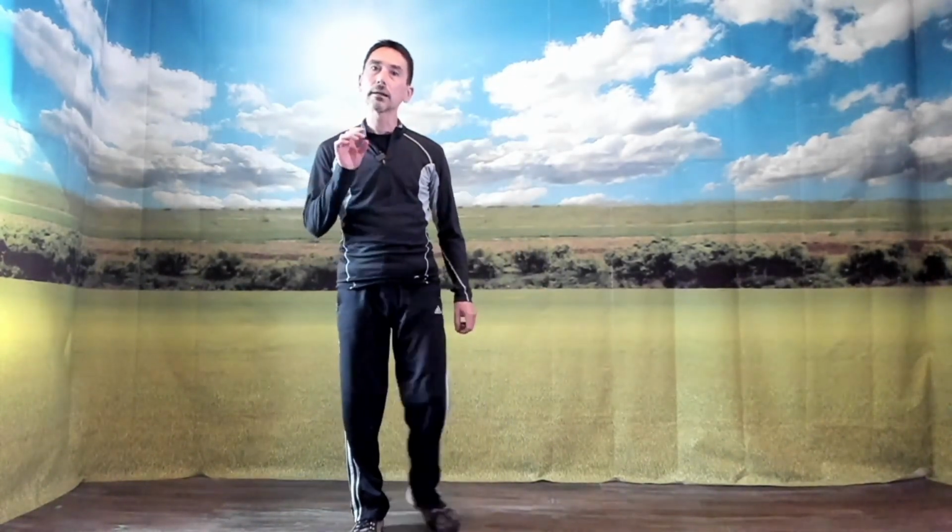So it has that dynamic moving quality. Of course, it is still a martial tradition, so there's an emphasis on things like stability, on rootedness, on the transfer of power through the body.